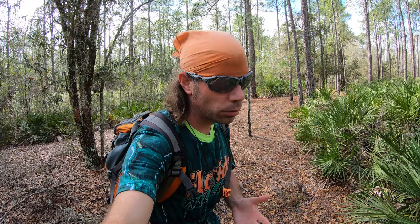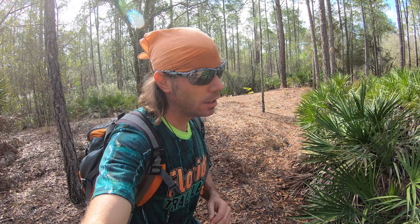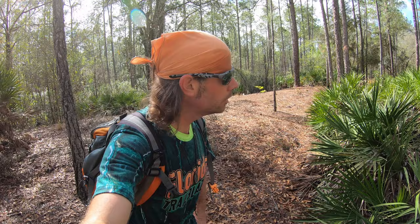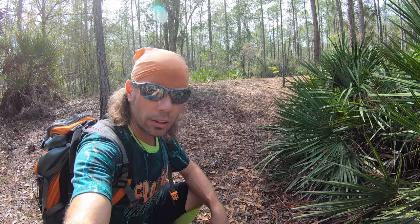These railroad lines were built to access many of the old and large cypress trees that once stood throughout all these areas. Unfortunately, many of them were cut down long ago during the logging era. As you can see, part of the grade here, it's built up above the surrounding wilderness.